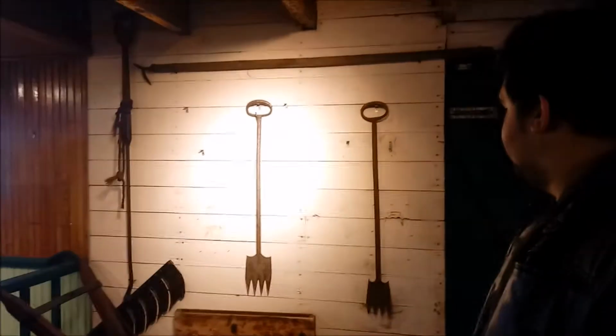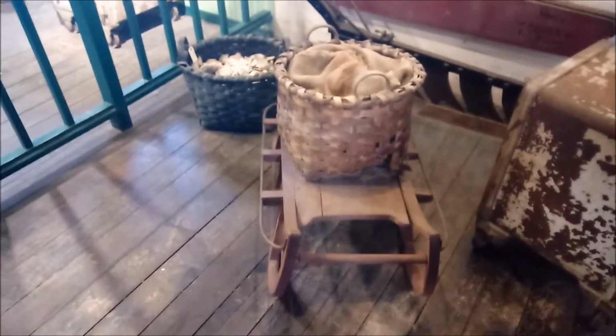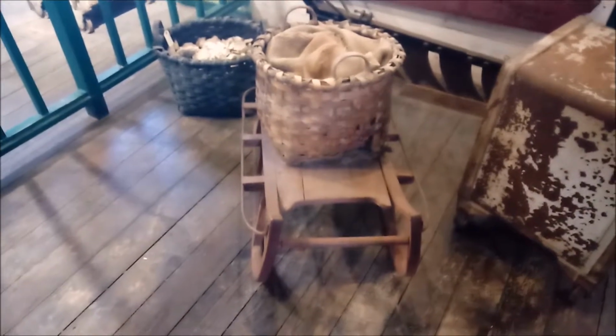These are like the ice tools you cut the ice with. You take out the horse and carriage and everything, and the sleigh. How big was the horse? Normal size horse. This is probably just a smaller one. How did they make that? The sleigh is just made out of wood. They were crafted. Looks like I can go sledding in the snow on this thing.